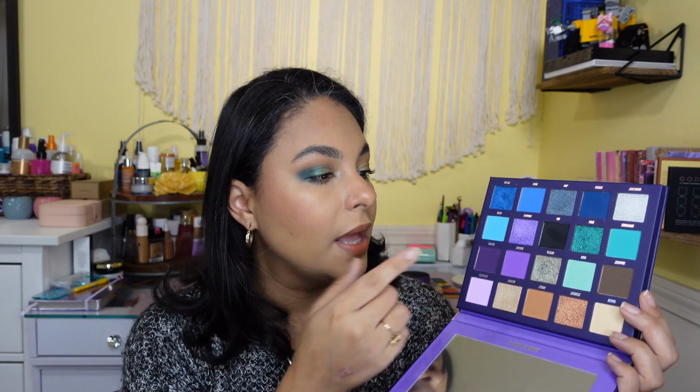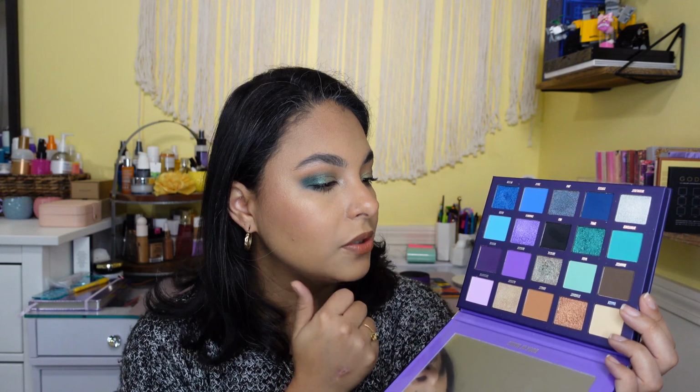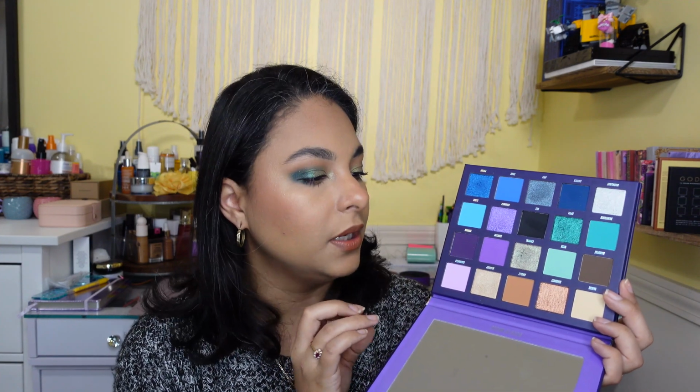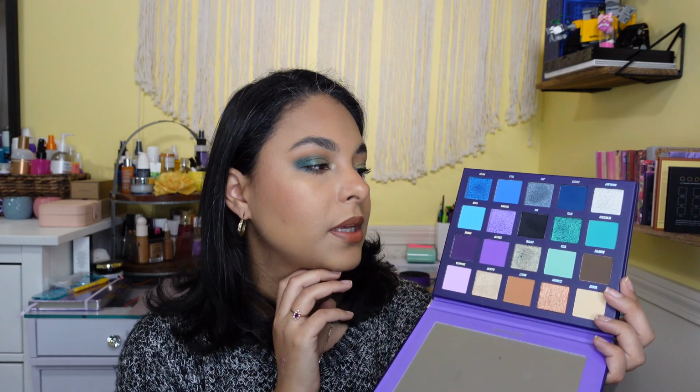I felt like the black in here was good. All the mattes were really nice. The shimmers were a little messy. That's all I really had to complain about. They're just a little crumbly, a little messy.